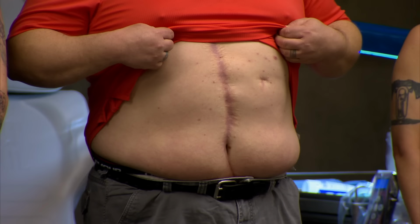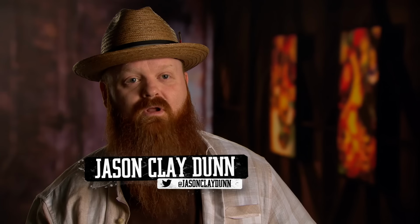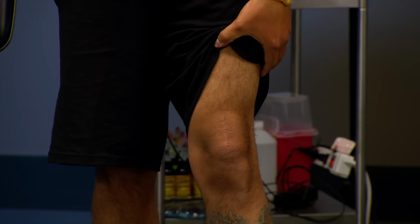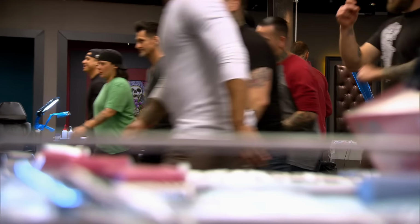Next is Bill. His scars from life-saving surgery he had after an accident. I do not want the guy with the scar running all the way up his stomach. Sharon had a procedure on her hip. And Joe had a knee surgery for a baseball injury. Artists, you have 4 hours to transform your canvas's scars into tattoos they can be proud of. And your time starts now.